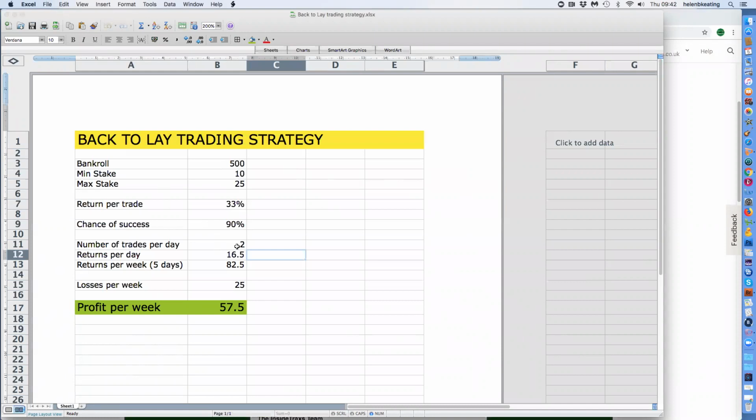Number of trades per day, 2. Therefore, the return per day we should look for is about £16.50. The returns per week is about £82. However, I'm going to make some losses. 10% of my selections are not going to come off, and I'm going to lose my full stake, and therefore I'm going to lose £25 per week as a result. So my profit is £57.50 per week. Okay, so I can look to try and make that on my strategy, knowing what I've got.